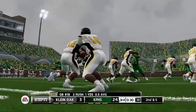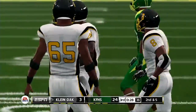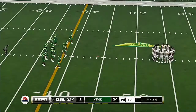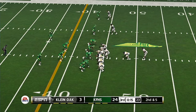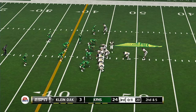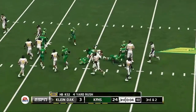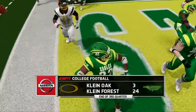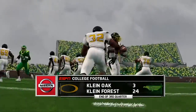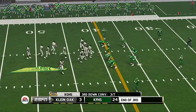Around 5 yards there on the option keep. That's a gain of 5 yards. That brings him second and 5. Bring him down at the 41. So with 1 quarter remaining, the Golden Eagles lead 24-3. All right, we're just about set to start action here again in the fourth quarter.